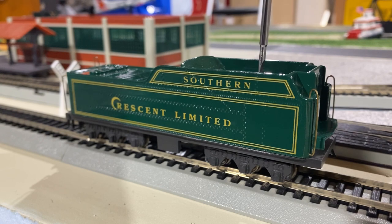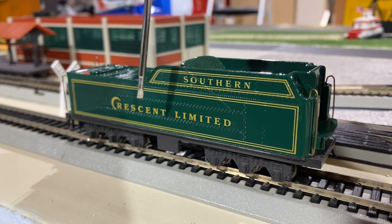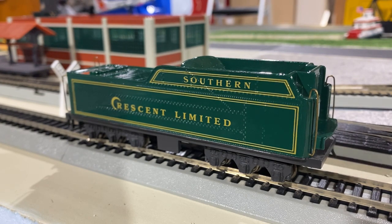See here, it has all of the pinstriping around the tender tank. We have Crescent Limited down here, very nice, legible and crisp. We have Southern up here, also with pinstriping around it, looking very nice. In here, you have your coal. There is a coal load in here. You can't see it right now because it is kind of down in there. It's not at the very top of the tender.